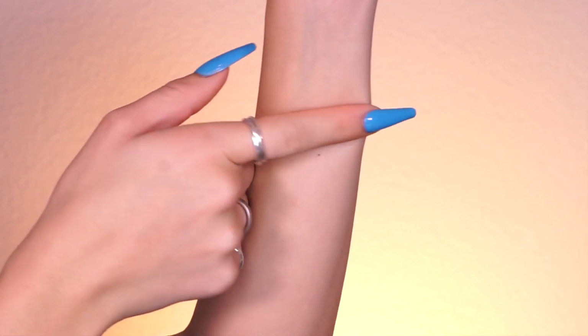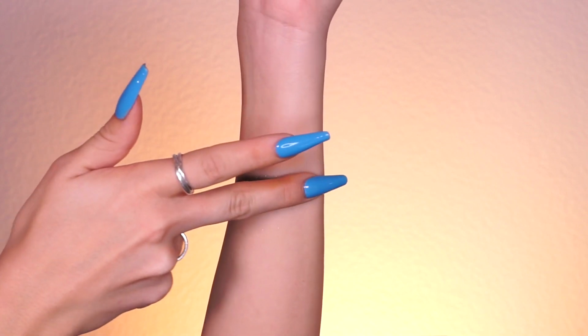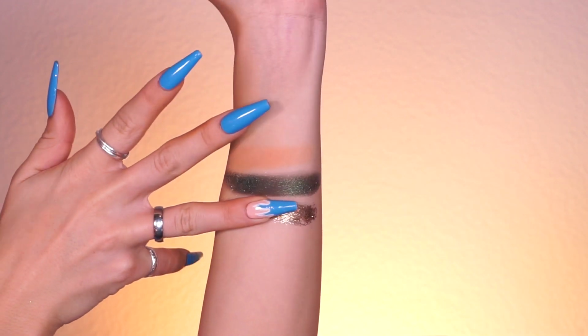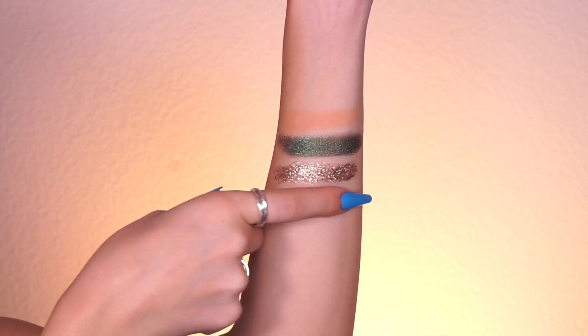Next we have the shade Howdy Y'all, and this is a little bit darker than the very first shade in the palette, but it is a matte transition shade. Then we have Me Money, which is a dark green shimmer shade. Then we have Order Up, which is a glitter. It's like a gorgeous golden glitter. Then we have a more pinky purpley glitter called Absorb the Love.